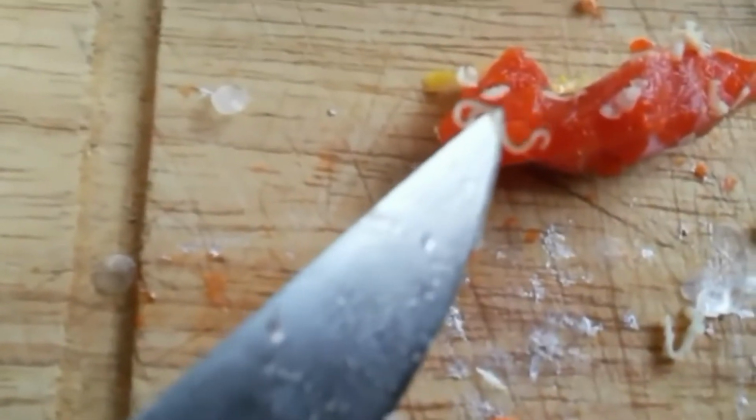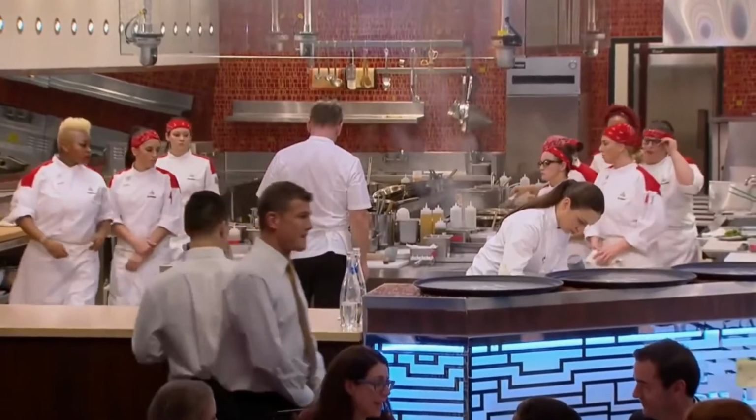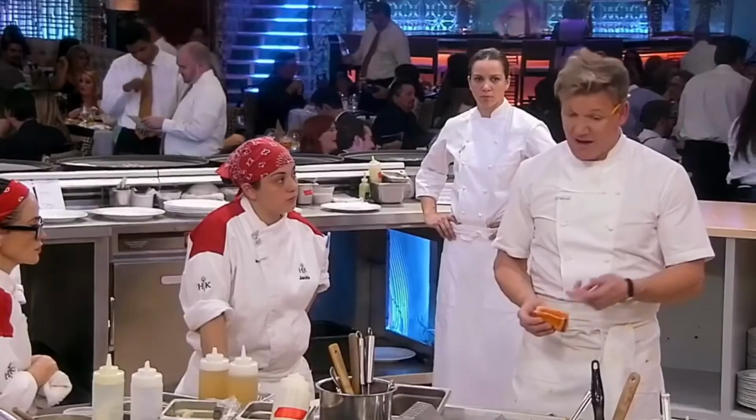There's a reason why sashimi restaurants have strict rules about food safety and chefs get angry when the fish isn't cooked. Touch that! Yeah, it's cold. Touch it! Come here! It's cold and raw! I'm done. I'm fucking done.